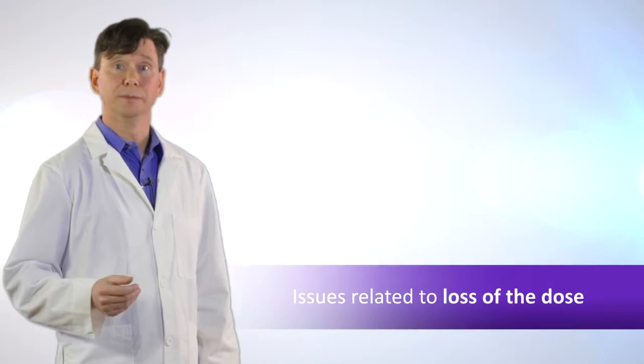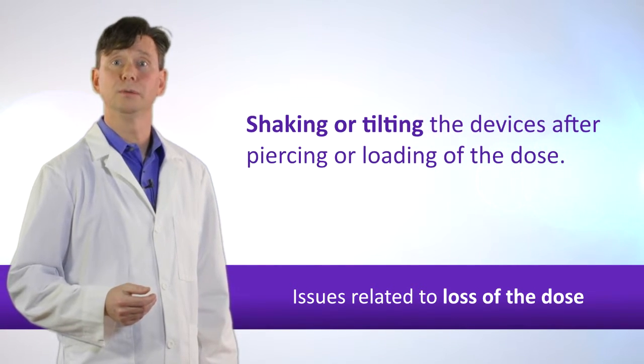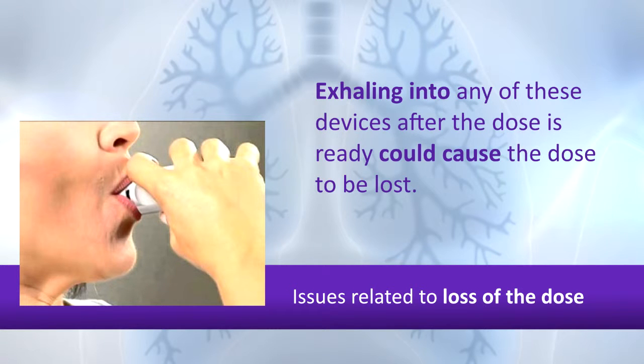The next set of problems is related to loss of the dose before it can be inhaled. For example, shaking or tilting the devices after piercing or loading the dose. Exhaling into any of these devices after the dose is ready could cause the dose to be lost.